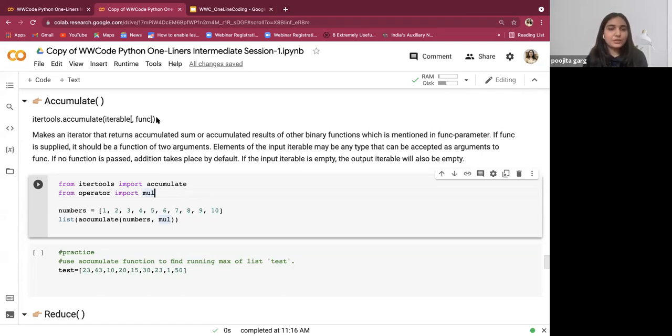First of all, let's see generally how accumulate is written and what it is. Accumulate is a function of a library called itertools. It is used as accumulate with some iterable, some data, and some function. This function can be one we make with 2 parameters, and we can also use the existing operators like plus, minus, multiplication, and other stuff as functions. If the function is not given, by default it is addition. If the data is empty, the result will also be empty, even if the function is there.